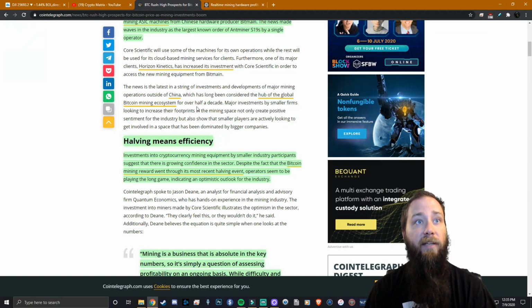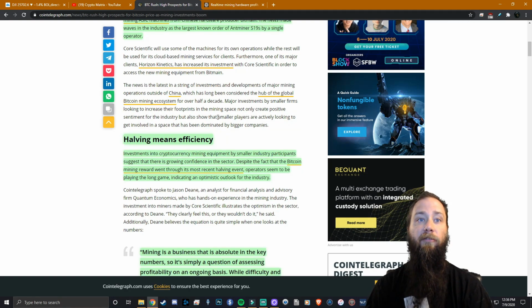And they say the halving means efficiency. Investments into cryptocurrency mining and equipment by smaller industry participants suggest that there is a growing confidence in the sector. Despite the fact that the Bitcoin mining reward went through its most recent halving event, operators seem to be playing the long game, indicating an optimistic outlook for the industry.